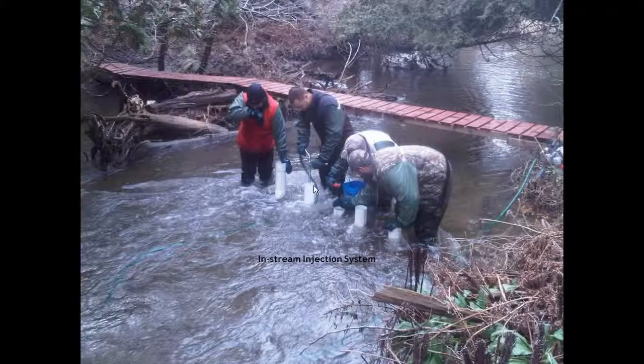This steel pipe is placed inside a funnel, so we've got a 4-inch segment of PVC pipe. Underwater, we've got a 4-inch to 1-inch reducer going to a 14-inch segment of PVC pipe. It's cut on an angle. These funnels are driven by water injection down into the gravel of the stream.